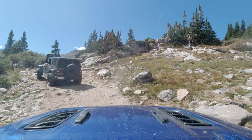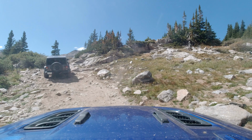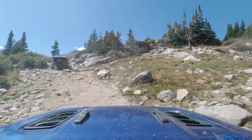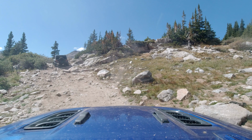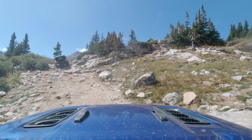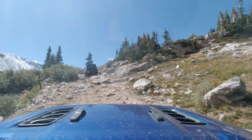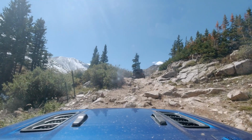We're at the 2.4 mile mark, and we got a little hill here to get over. Not too bad, but looks like it's going to be fun. Ready? Yeah. Okay. Oh, hit a different way. And you see it. Second jeep and second time already moving rocks.